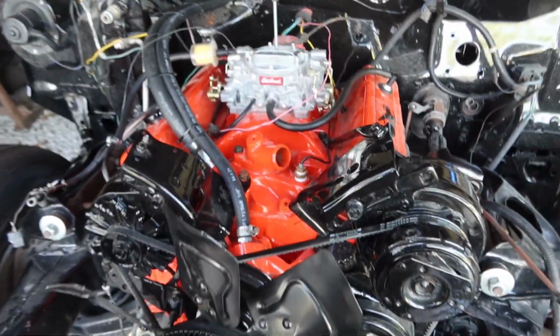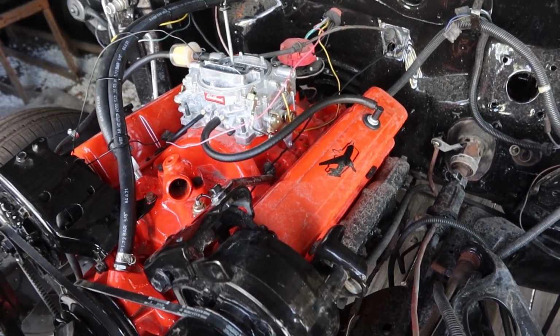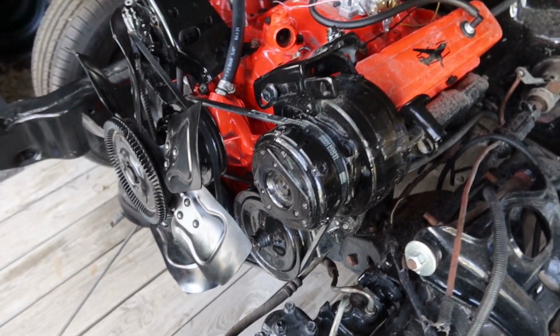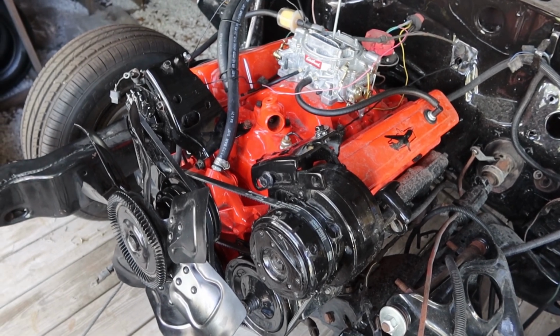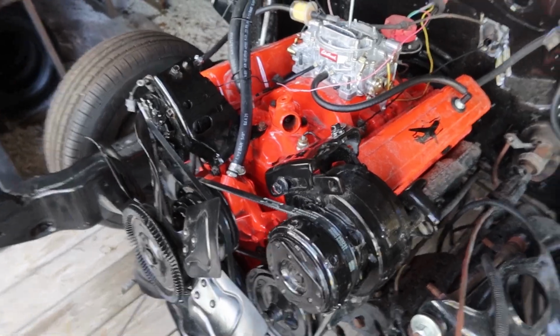I'm not sure if the distributor's in there stabbed in there just right. I didn't stab it in. I might try it like that or retake it out and make sure it's stabbed in right. I ain't the best at it, but I might swing it and just throw it on there like that, mess some stuff up.